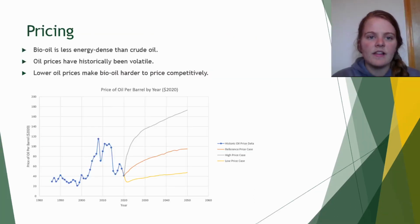Because bio-oil is less energy dense than crude oil, it has to be sold at a comparatively lower price. As seen in the figure, oil prices have historically been volatile, so there is a large range of projected prices in upcoming years. Lower oil prices make bio-oil harder to price competitively. So in the case of a high price or a reference price case, it is much more likely that bio-oil will be able to be competitive on the market than it is if oil prices continue to stay low.